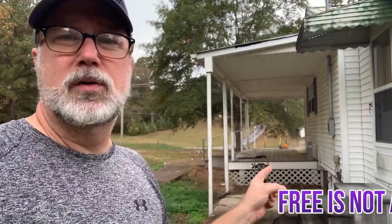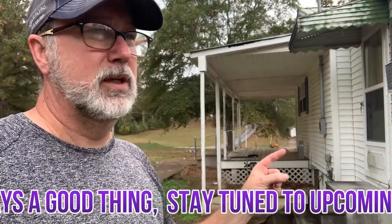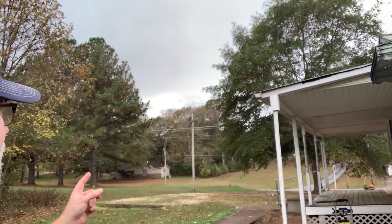But as you can see, we got a new panel for the electric right there. That was free from the electric company, the meter panel. The electric company came and disconnected things up at the pole up there, and our electrician will be here at 7 a.m. tomorrow and will complete that work.